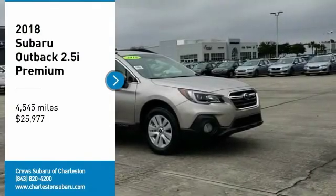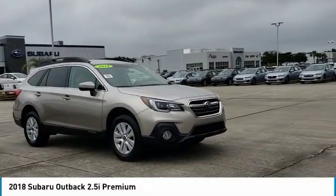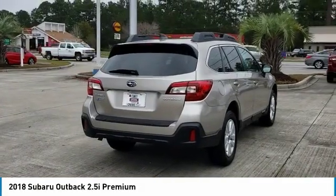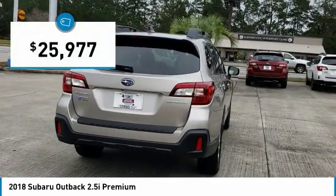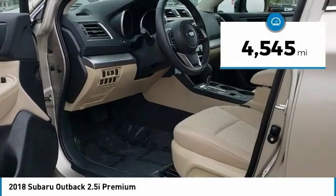Take a ride in the 2018 Outback. Take the go-anywhere capability of all-wheel drive and plenty of room for cargo and companions, and you've got the Subaru Outback. Let the adventure begin, and is priced below $30,000. This vehicle has less than 5,000 miles.